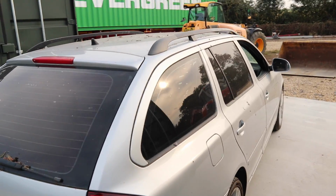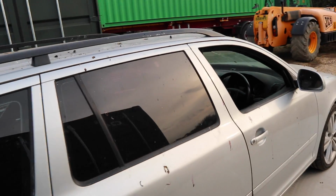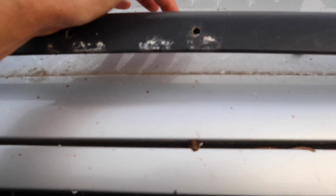Obviously this car would have had your blue flashing lights on, and it's pretty clear where they decided to put them. I mean, that's just shocking, but it actually gets worse because look, there's a complete hole in the roof where they fed the wiring through into the car. And over the car it's got some tints which are shockingly done as well.